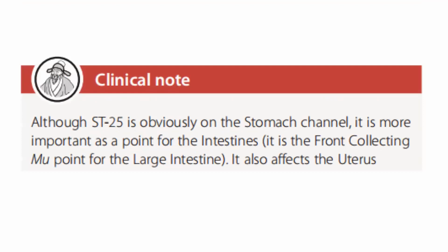Although stomach 25 is obviously on the stomach channel, it is more important as a point for the intestines. It is the front mu point for the large intestine. It also affects the uterus.